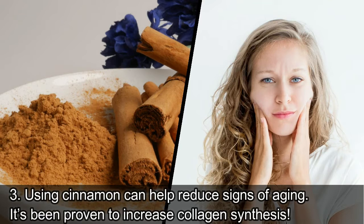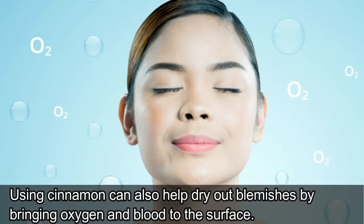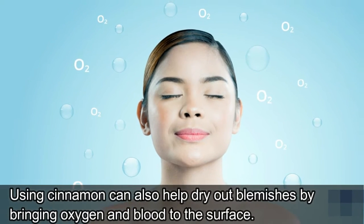3. Using cinnamon can help reduce signs of aging. It's been proven to increase collagen synthesis. Using cinnamon can also help dry out blemishes by bringing oxygen and blood to the surface.